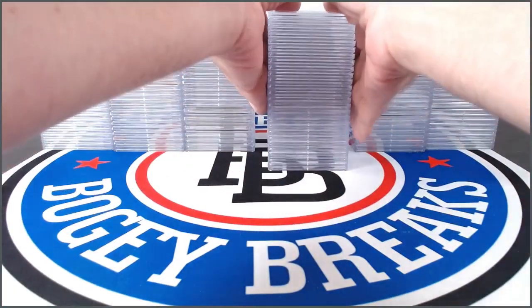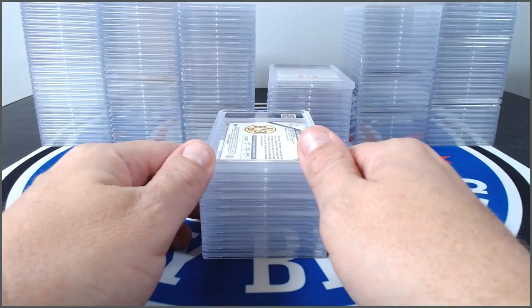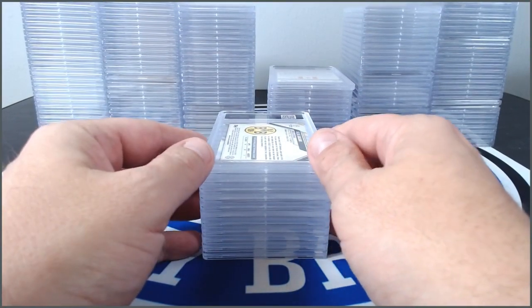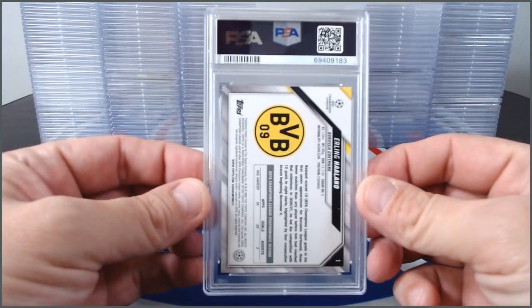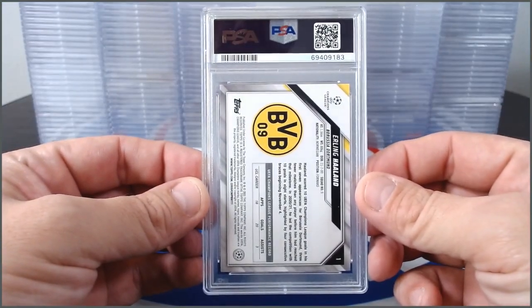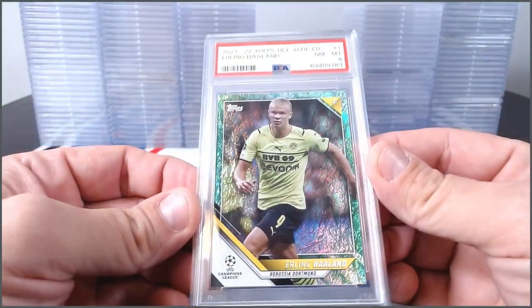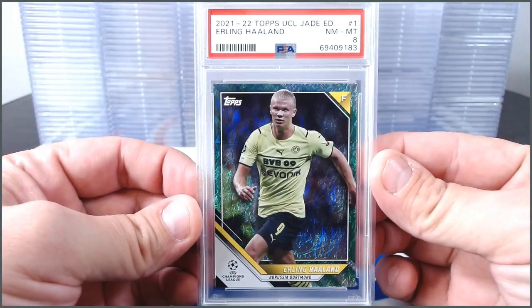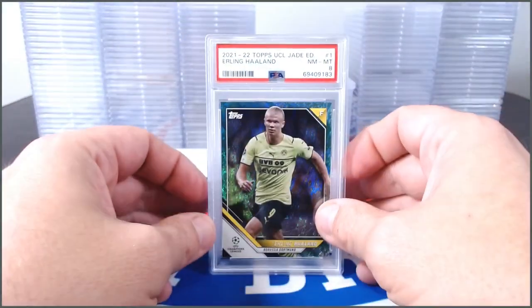So let's get into this first stack here. Again, these are all for Tudor. Hopefully, my focus will cooperate. We've got a Jade Edition Holland. And that's not a good start. Let's hope that that's the outlier. I do worry sometimes when they come back so quickly.